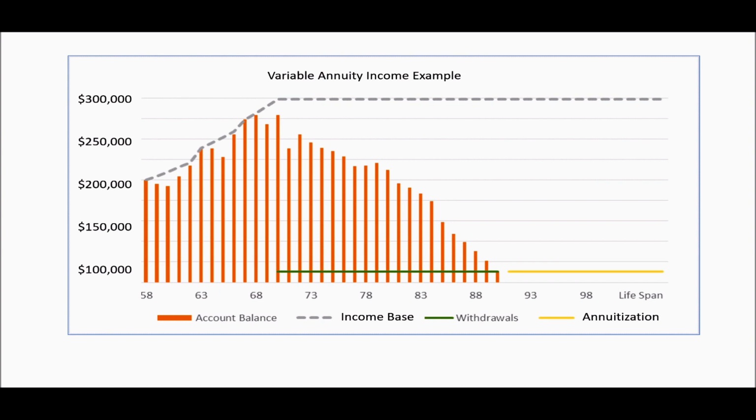So this basically is just a generic example of what that income benefit looks like in these variable annuities. So the orange line just shows the cash value growth. In this case, this person put in, as you see here, about $200,000, and the actual cash is invested in the market. Because it's a variable annuity, it's still going to rise and fall. So you see that orange line is going up and down. That's just the annuity being invested, rising and falling with the market.